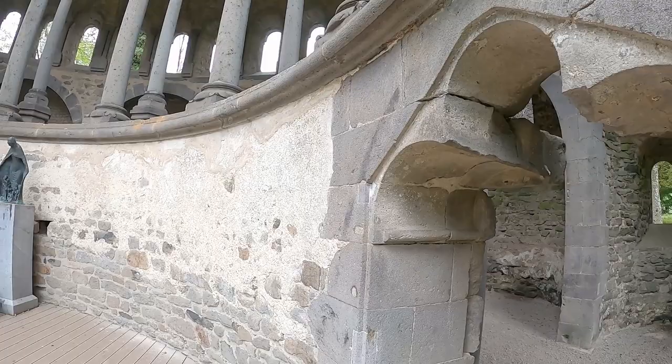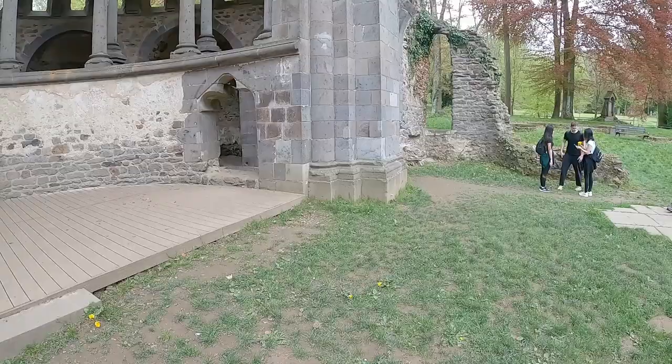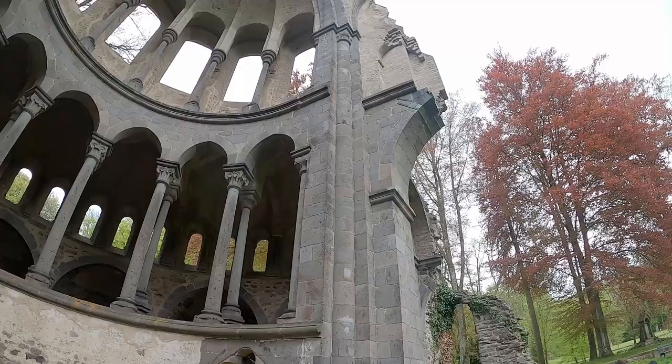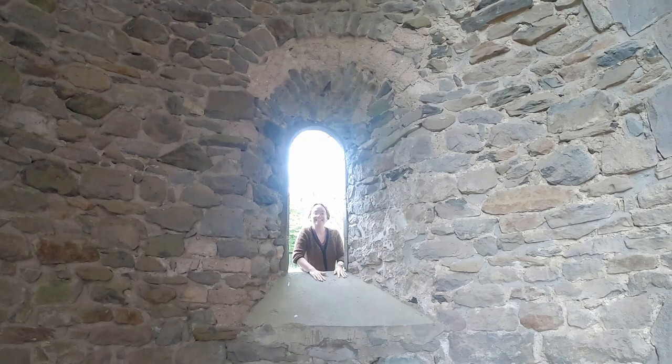The abbey was sold to be demolished. The stones were used to build the Nordkanal and the Ehrenbreitstein fortress near Koblenz. It wasn't until 1818 that further blasting was prevented to preserve the ruins of the choir. We're glad they saved and restored it, as it is a beautiful example of Romanesque architecture.